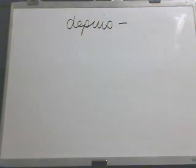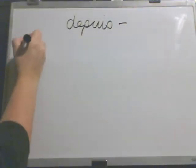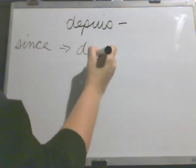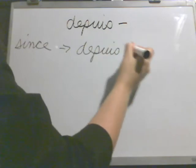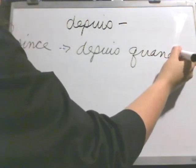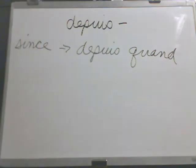When we want since, depuis means since, and you're going to use the question, depuis quand? Basically, since when? Depuis quand? And with this, you're not necessarily going to say 2 years. You're going to give me more of a time frame like last night or last week. Let's look at an example.